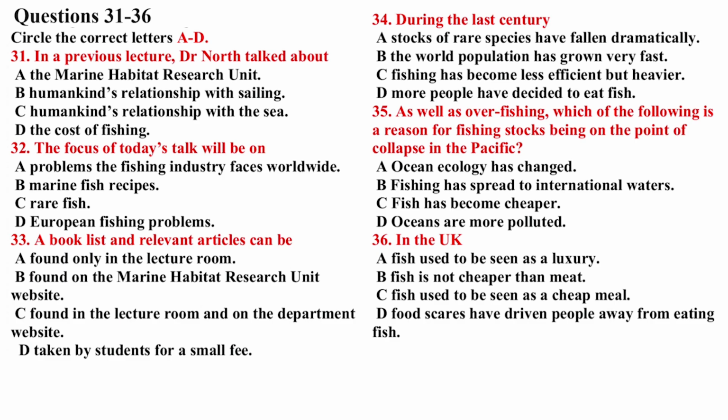In today's talk, I would like to focus on the current problems in the fishing industry in Europe, and in particular, the present scarcity of marine fish. As with the last lecture, I've placed a book list, a few relevant articles, and a copy of this lecture on the department website. A statistic to begin with.